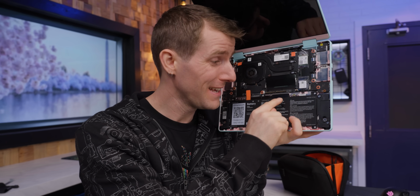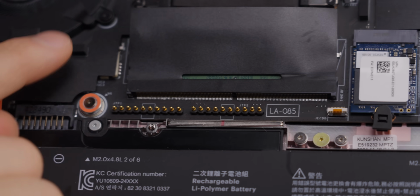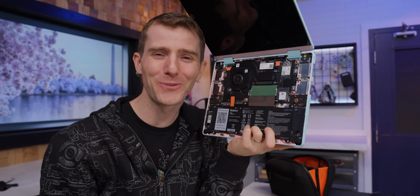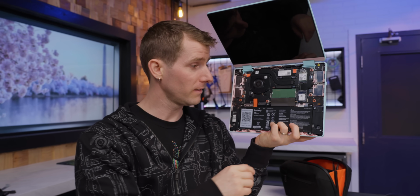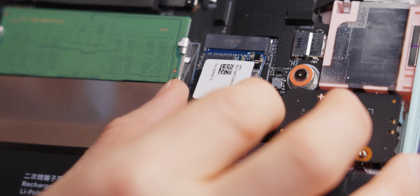Here's a nice little touch. This little magnet right here that holds the keyboard down so the pogo pins stay nicely attached, it doubles as a holder for your RAM shield when you're working on it. How cool is that? Now, you might have noticed that there's just one RAM shield over a single RAM slot, meaning that this laptop does run in single channel mode, which is kind of a shame, but not a shame is the little toolless SSD holder right here, making upgrades just that little bit easier.